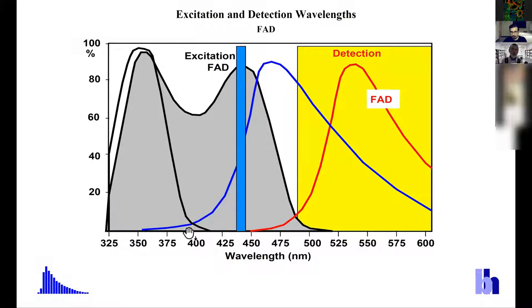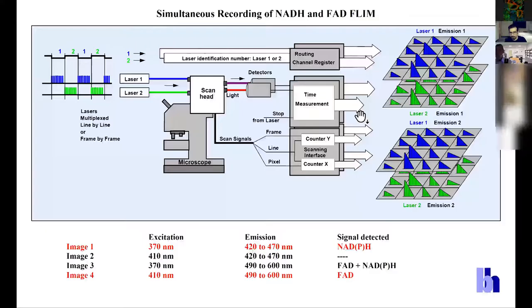So I disagree a little bit with Amasi. Amasi thinks he can excite both at an average excitation wavelength. This may be true or not, but our experience is that this gives us the better data. And how can we do this? Of course, we want to record everything simultaneously. This is live cell imaging, and in live cells, everything can change from one minute to the next.